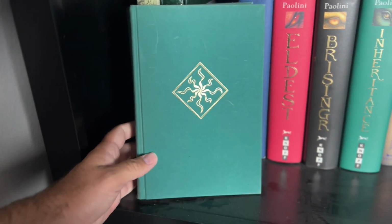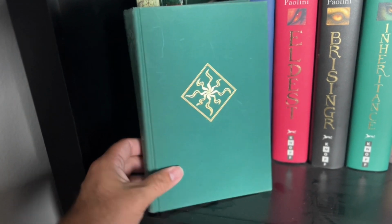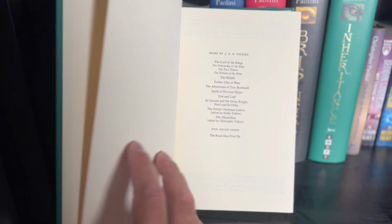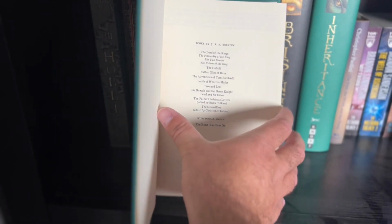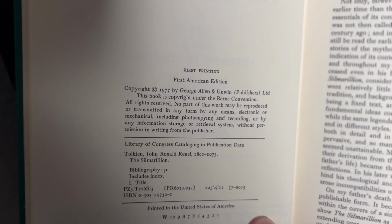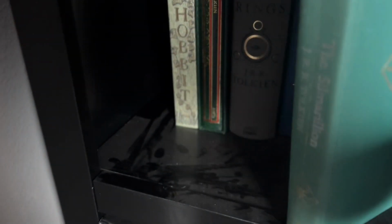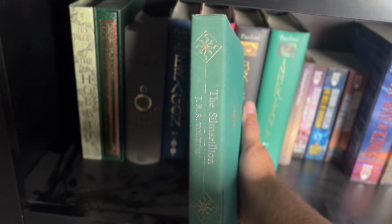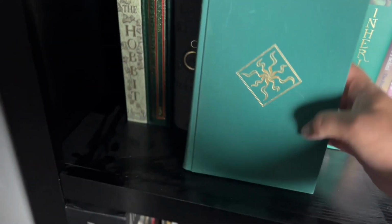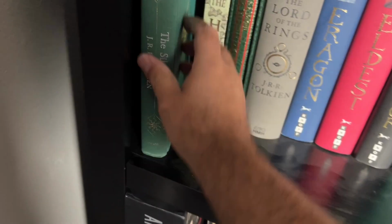This is the Silmarillion. This is an older copy that I picked up at Half Price Books. And I don't know if this has what the print date is. Let's see if you can find it here. Right there. But yeah, this is a cool version of the Silmarillion. I'm sure it had a dust jacket at one point. Maybe it didn't. I don't know, if there's someone in the comments who wants to let me know about that, that's cool.